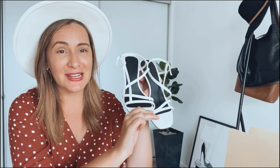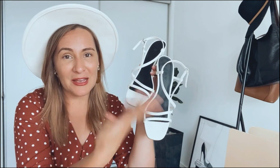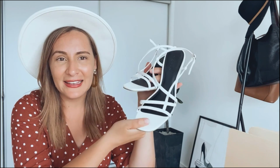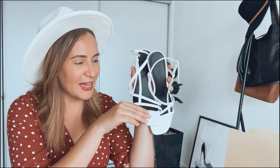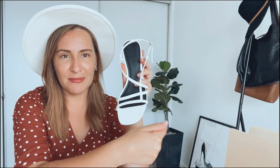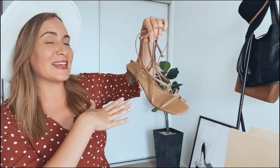I know I have a lot of Kmart shoes, but Kmart is really coming out with some awesome styles, and they're super affordable. I got these from Kmart, and I love them because they're white and they're just a gorgeous strappy heel. You can see that they're a little kitten heel. They're a good height. Yeah, they're just quite nice. They're a beautiful style. Once you put them on, they look kind of cool, because your toes hang here, and then it straps around to the back of your ankle, and they just look super dressy.